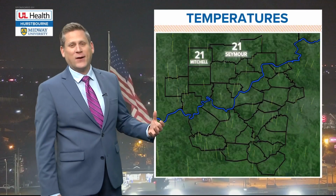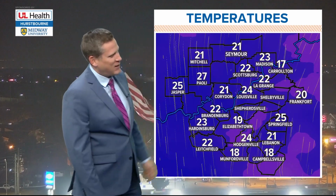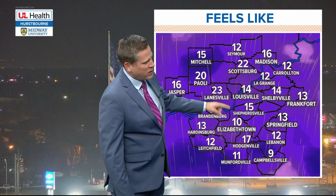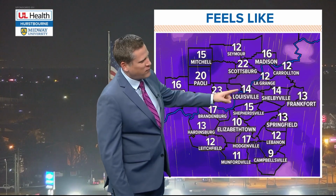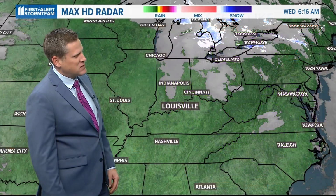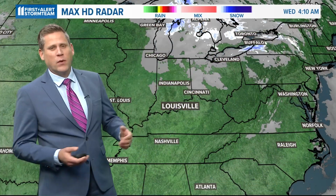Very dry air as well. As I mentioned yesterday, it can really dry out your skin. Might need to grab a few extra chapsticks as we head out. Temperatures in the upper teens and lower 20s, but the actual wind chill is down to 10 in Elizabethtown, 14 it feels like in Louisville and Shelbyville, 12 in LaGrange and Carrollton. So a lot of lower teens out there is what it feels like, similar to what we had yesterday.